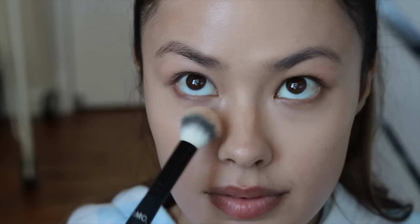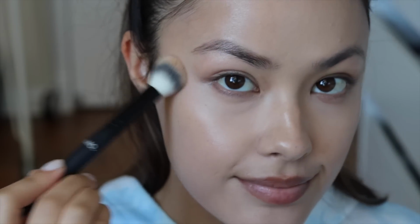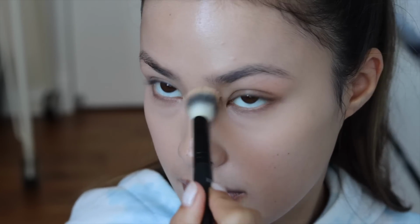And I like this for under my eyes specifically because it's very finely milled, so you don't actually see where the powder goes. It just sets it so beautifully. And again, same thing, it doesn't emphasize my dryness, which is something I need when it comes to my powder. So this is the one I'll go for when I want like a compact powder.